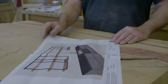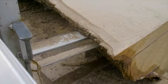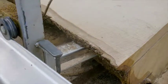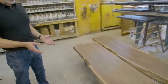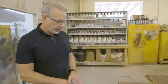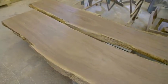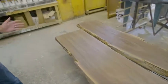We added a granite shop, metal shop, cast stone shop where we make molds, and also we've added a sawmill. We want to be in control of every discipline of the job, so there's nobody to look at but ourselves to get things done. These pieces of walnut were found in a barn. They were in the barn about 30 years. So we're gonna create a writing desk out of this. Then also out of the other slab, we're gonna create the drawers and the legs.